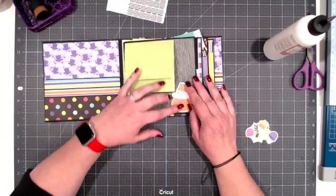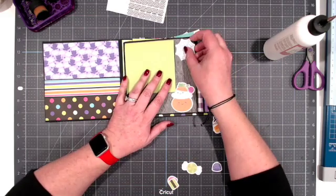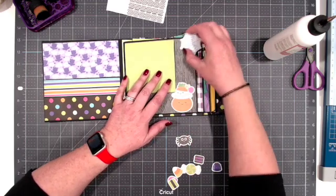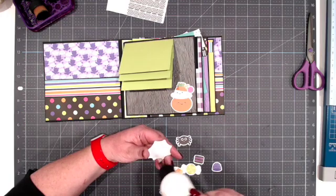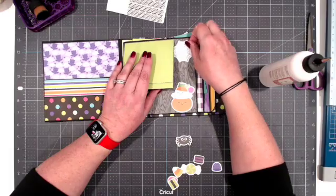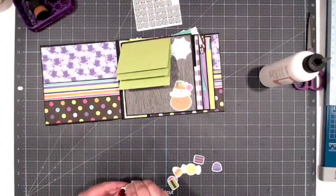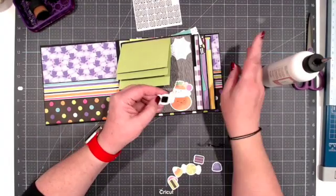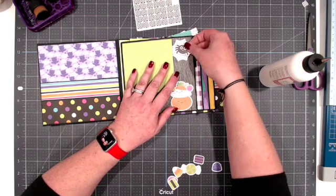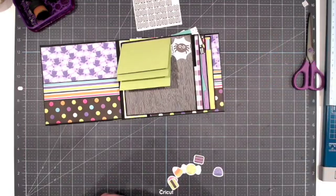We are going to put this little ghost right here. We are going to put this little spider web up here. This little spider. So we're going to put our spider web down like so. Grab a foam dot, and put him right there. And we are going to go ahead and glue down the ghost as well.